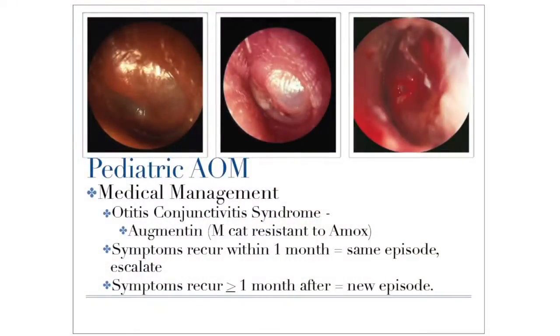And then here, of course, is the perforated drum. You're not going to see this little perforation because there's going to be pus all in there. This is someone that they suctioned all the gunk out, and you can see the little perforation under there. Again, the otitis conjunctivitis syndrome with Moraxella catarrhalis, you're going to go to Augmentin.